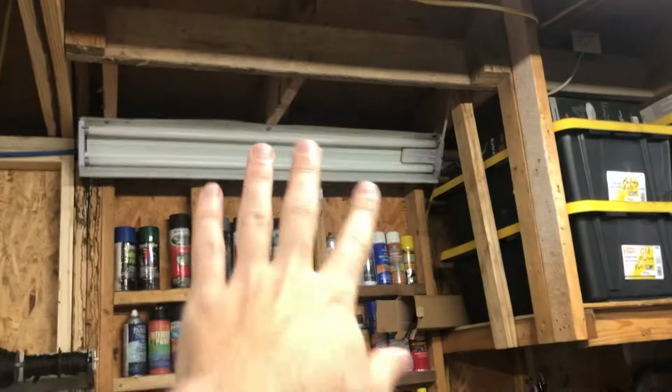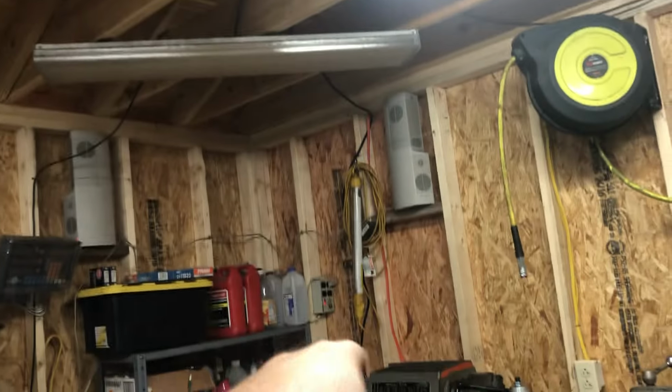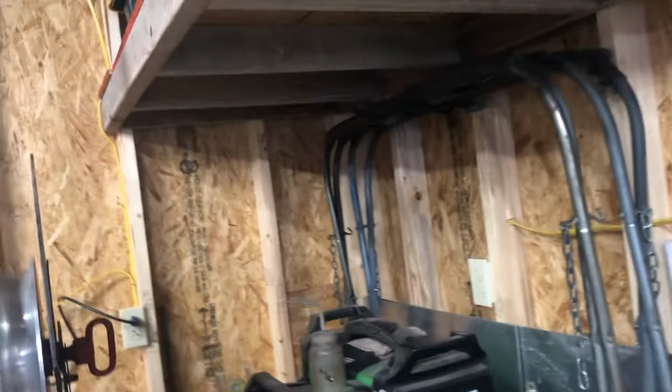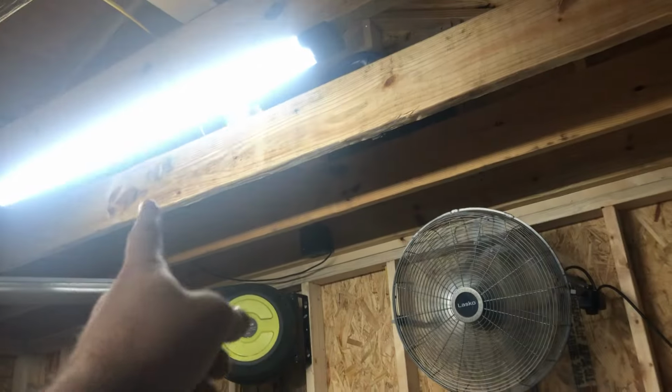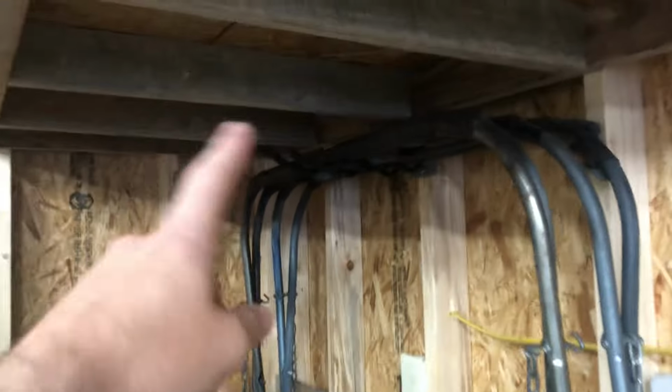I'll probably move those down a little bit, move that one down a little bit, maybe. But those are on a different switch. That one's just a plug-in. But over here is kind of dark, I noticed. I may eventually end up moving that light over, and then moving that one over, and then that one over, or something like that, or just put some smaller ones up underneath here.